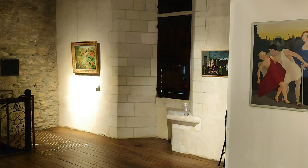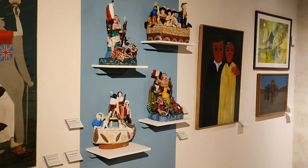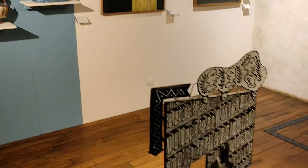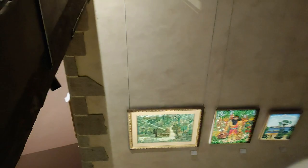At that point, I was standing there trying to think, where do I go next? Because there was some steps to go down and a doorway to go in. It's all sort of tucked away everywhere. That's from, I say, on the middle floor and then looking down.